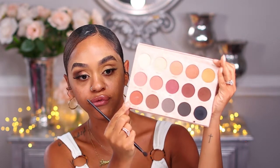So now what I'm going to do is I'm going to use a tinier, fluffier brush, and this is my Morphe brush. It doesn't have a number, but I'm going to use this brush right here, super small, and I'm going to use Hazelnut because it's so beautiful, that color right here, and I'm going to place it right up here just to give me a little bit of that warmth. I'm just tapping it, and then we're gonna blend it. Beautiful, girlfriend. We're gonna be looking so sexy. Be into that type of look.